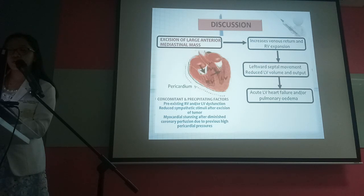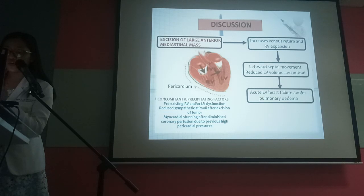So for our patient, the concomitant and precipitating factors are the pre-existing right ventricular dysfunction, the reduced sympathetic stimuli after excision of the tumor, and the myocardial stunning, which is due to a mismatch of oxygen distribution across the myocardial wall, as well as an altered coronary perfusion.